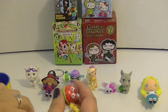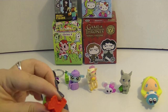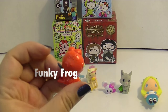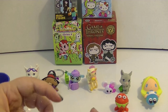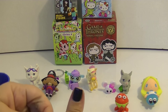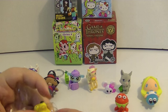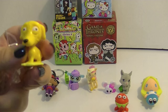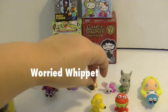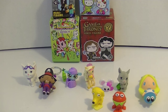Oh, I don't remember what these guys are called, but they're gross and they're awesome. This is like the Toads. I haven't been keeping track of my Uggly Pets. I have a lot of dupes, so he is really gross and grimy and awesome. And I got this other yellow dog. Looks like he made a mess. There's like a pile of, looks like dog pee. So funny. Funky Frog and Worried Whippet. That's hilarious.